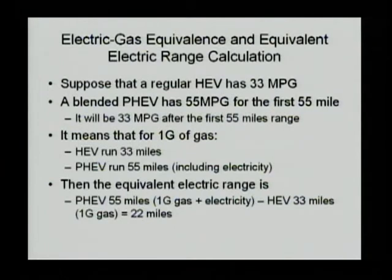So if I give 1 gallon of gasoline to the two people, the first person will be able to run 33 miles, but the second person will be able to achieve 50 miles on the same gallon. So the difference is 22 miles. Where is that difference coming from? The difference is coming from electricity, electrical energy stored in the battery.